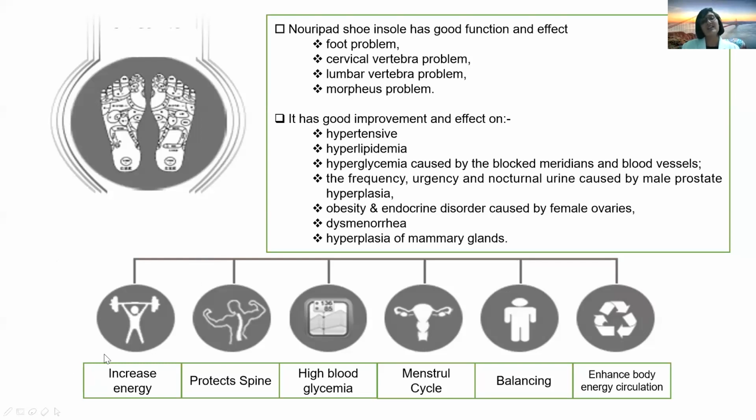And what are the benefits out of it? It increases our energy, not only increases, it also protects our spine. It highly reduces our blood glycemic level. It improves our menstrual cycle, especially in women. It will give proper balancing support and coordination and enhance our body energy.